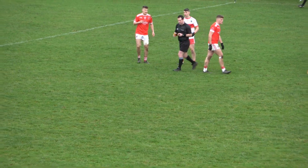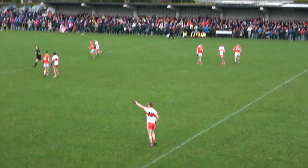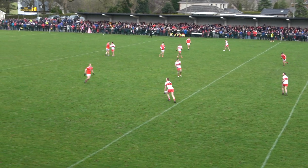It's another yellow card being issued there. What number was that? What number is that man? I can't see. Number 7. Kevin Farrell has been yellow carded. So that's the 7th yellow card for Follies.